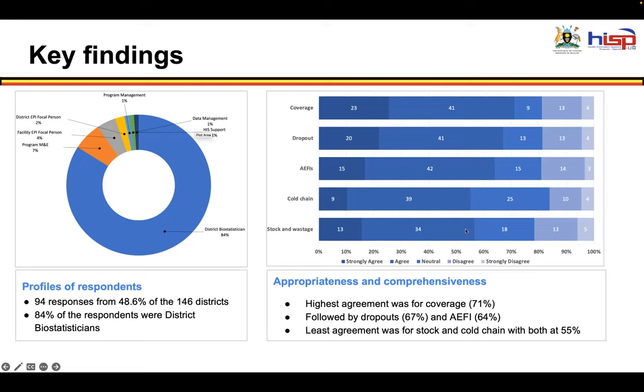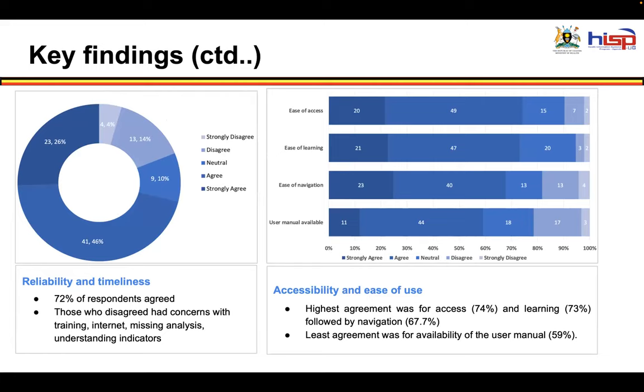So it was clear to us that the dashboard can appropriately measure coverage and dropout rate, but least so on the cold chain and the stock. Then we also looked at reliability and timeliness, whether the dashboard is able to reliably analyze data in a timely fashion. Again, 72% agreed to that, but there are those who disagreed, the 28%. They had concerns about training, internet, missing analysis, and understanding of the indicators. You're going to see some of this resounding as I go through the findings.